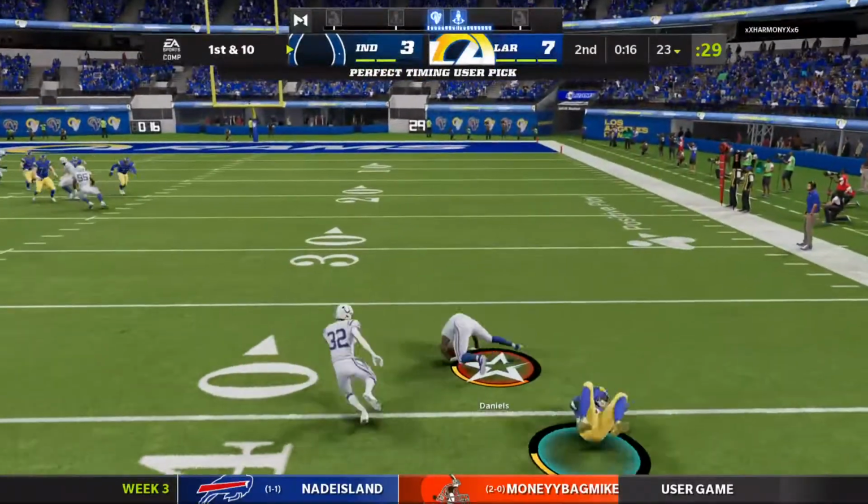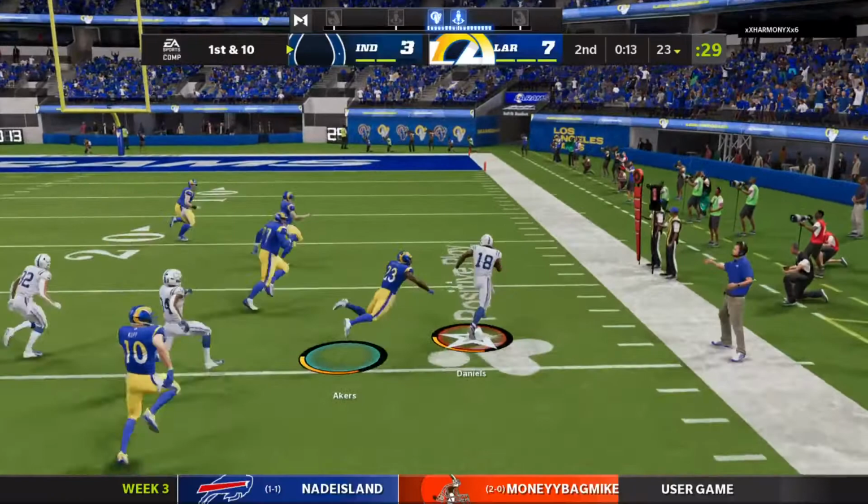They're looking for Godwin, but it's intercepted. Picked off at the 38.